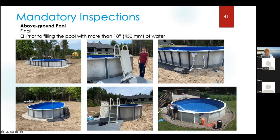So this one here, they complied. We inspected that. The problem is, there was already water when I went. The allowed depth is only 18 inches. It was already half full, the water was 2 feet. I said, that's not allowed. If a child drowns there, you'll have a problem. So, sorry there, we were not aware. Okay, so only 18 inches is allowed before they can put water. Then we can inspect it, approve it, and then they can fill it up with water.